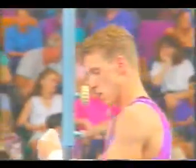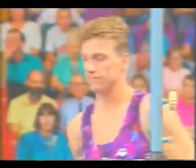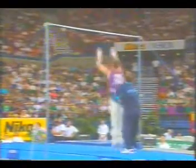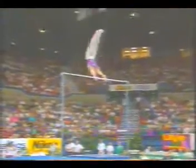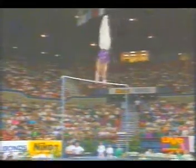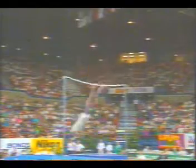Well, I've been looking forward to this routine from Slovenia's Aljaž Prežan. He has a release, Brennan, that nobody else is doing. No, it's his own release. A variation on the Gaylord. And doing the extra half turn on the end of his release upgrades the release, making it a more difficult one. And here it is, winding up now.